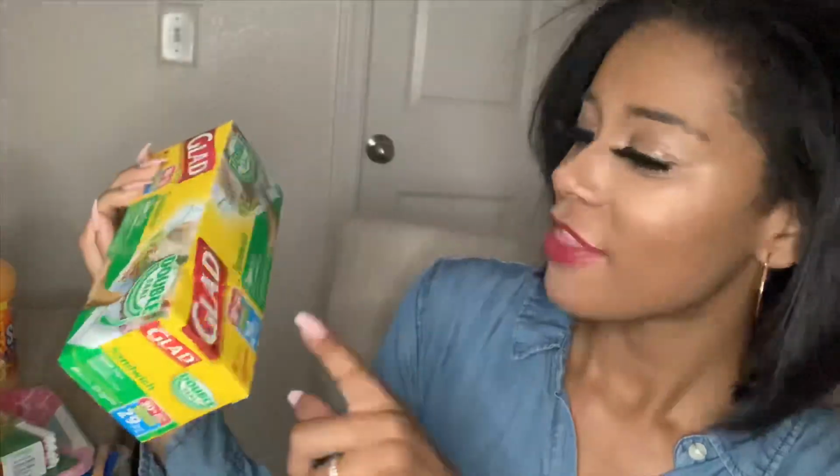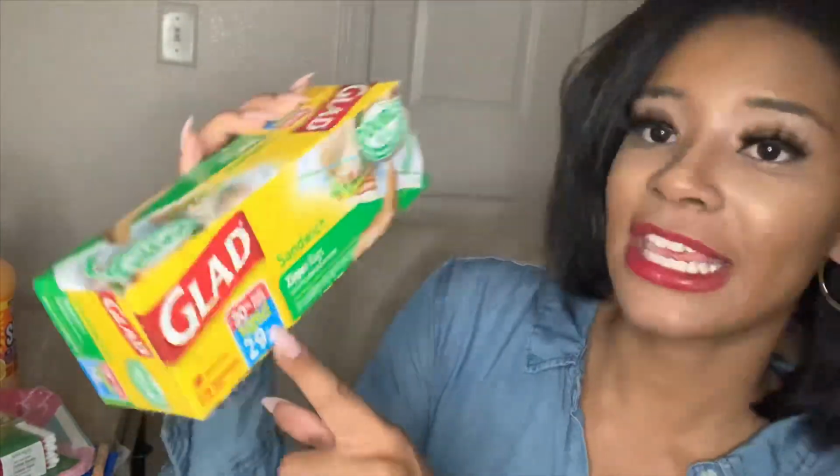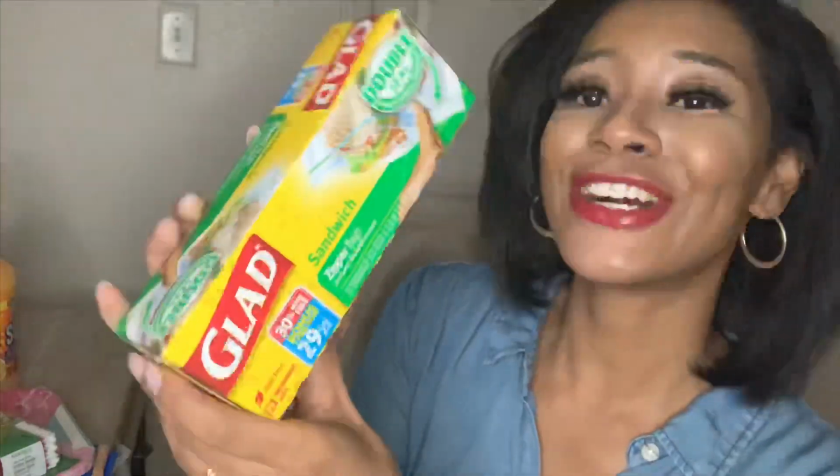So the first thing I have are these Hefty 6-pack of storage bags. I actually have had the 6-pack for a very long time before purchasing another one. So for me, this is not a bad deal. Another thing I quickly wanna plug in were the Glad sandwich bags. There's 29 in here. There's 7 free bags in here. So I went ahead and snatched these up for a whole dollar.